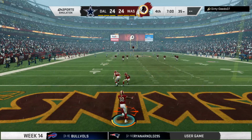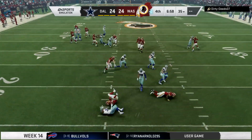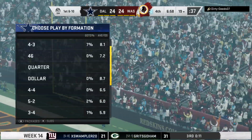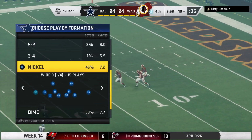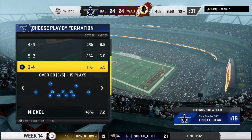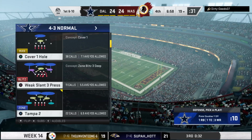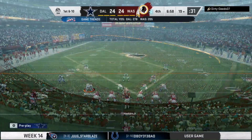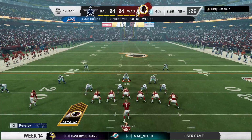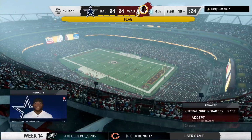Nothing separating these two sides. 24 all our score as he sends this one away. And he'll take it back to about the 19-yard line. The Washington offense at the line and ready to roll. And that last drive, a long drive, but not just that. They had a great air attack going. Do they stick with that?